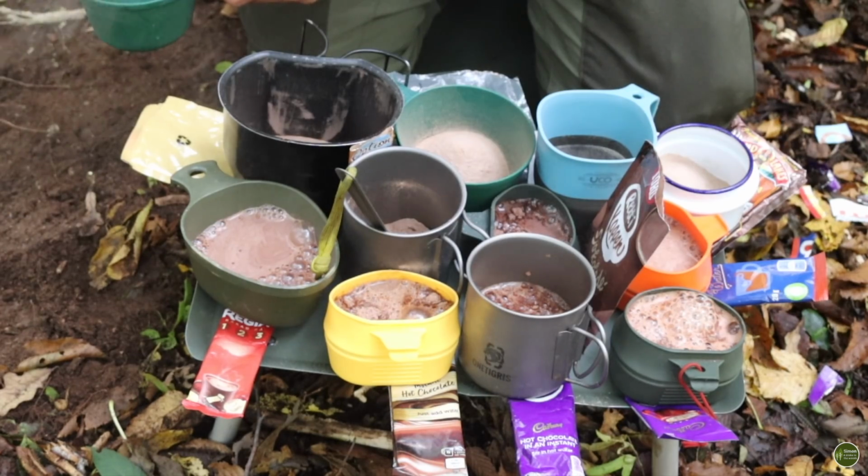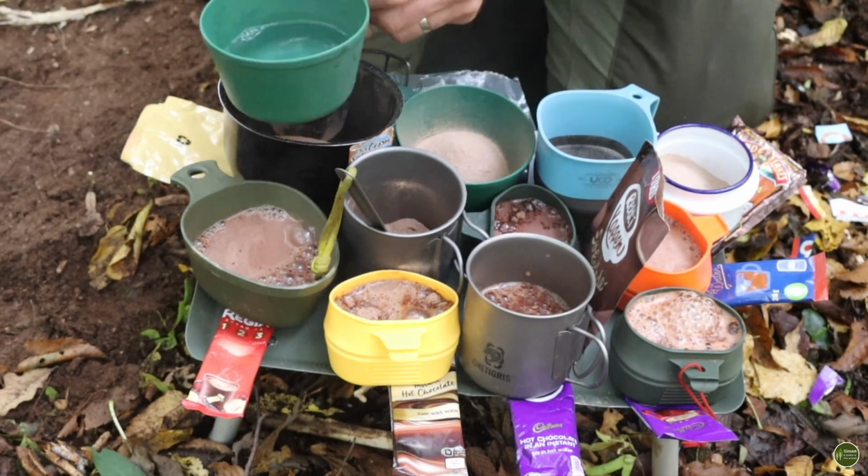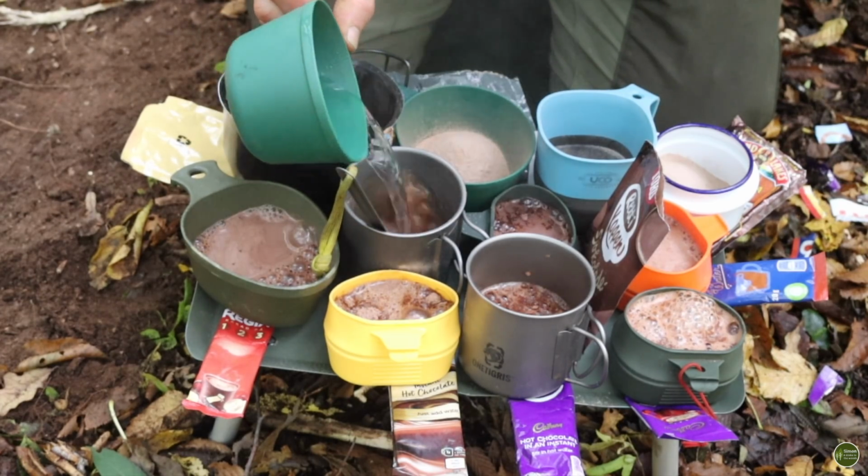The Options is the only one that doesn't actually say how much to mix it with. It just says fill your favorite cup or mug, but I'm just going to go 200.